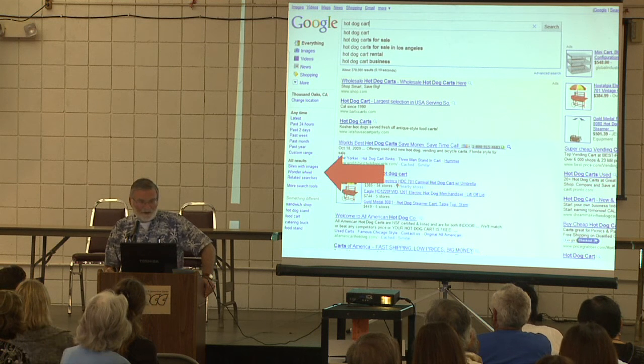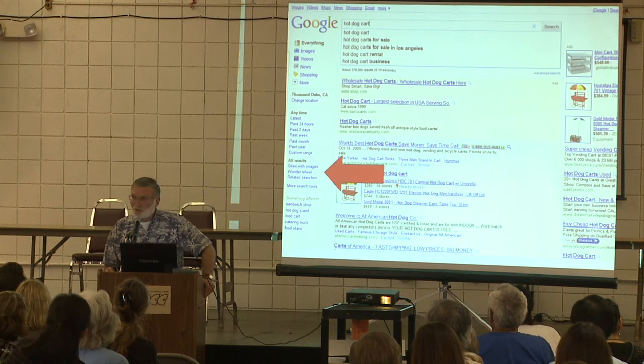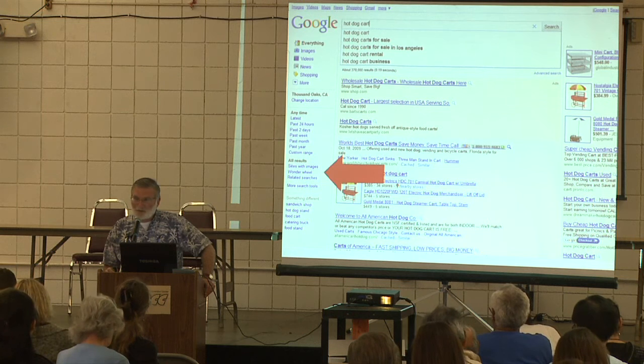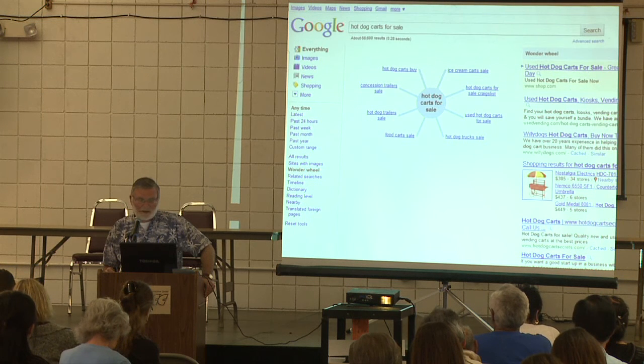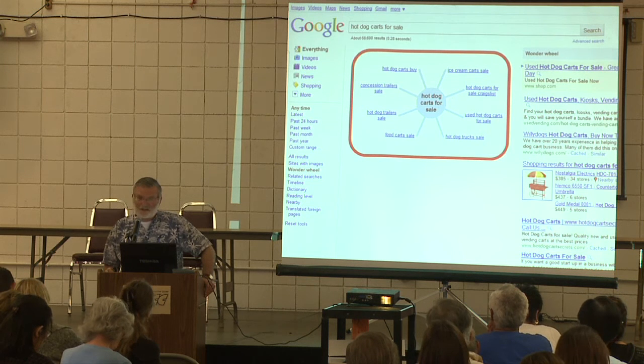Then at the bottom, on the left-hand side, many people don't know this, Google has a link that's called Wonder Wheel. When you click on Wonder Wheel, up comes this circular chart that has a list of similar keywords.